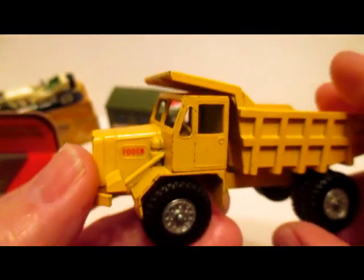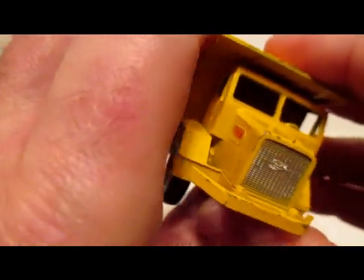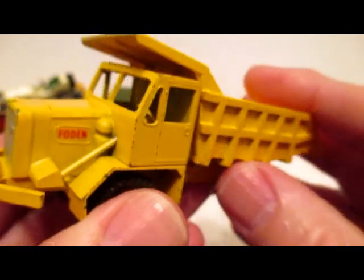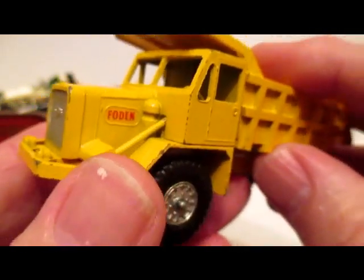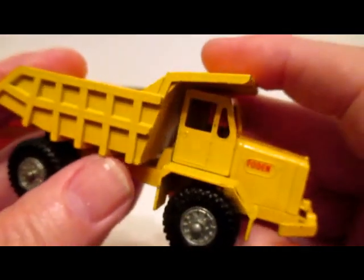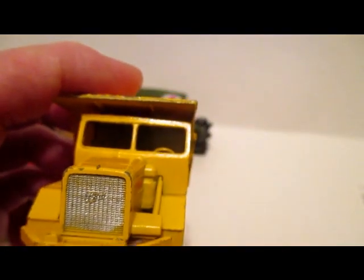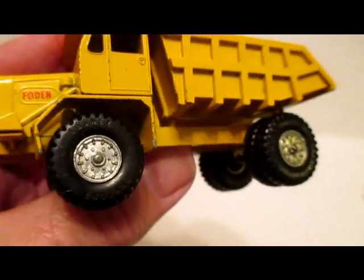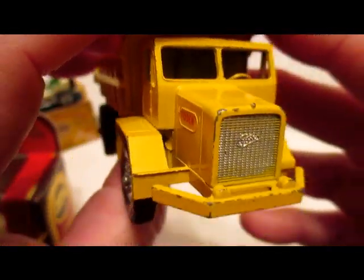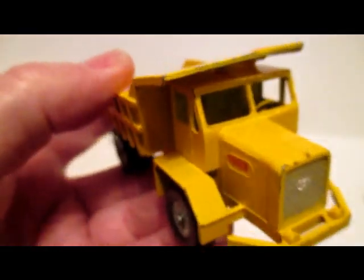This one was from the same fellow just this past week. And it's a Matchbox King Size Foden Tipper, number K5. I did a review on this one some time ago, at least 2 years ago now, but that one had the red plastic hubs, whereas this one's got the metal hubs, which is why I picked it up, because I've never had the metal hubbed one. There's no box, but it's a nice model.